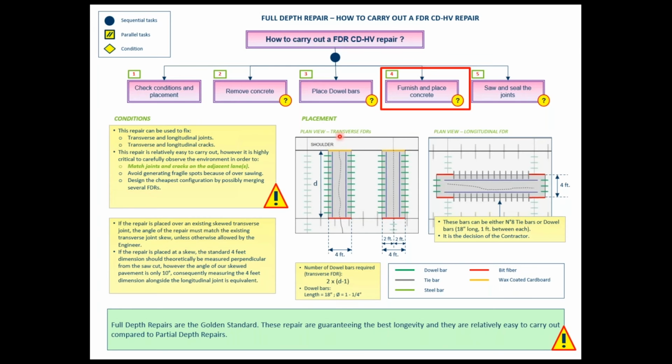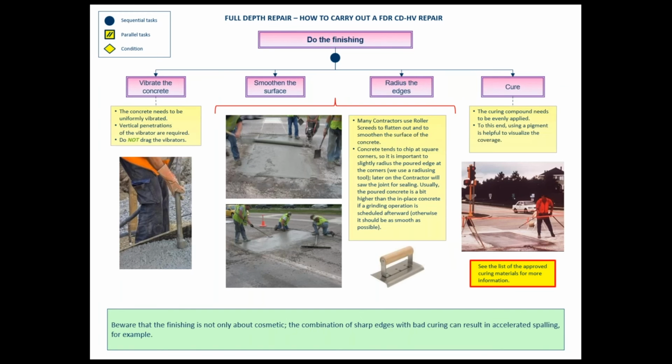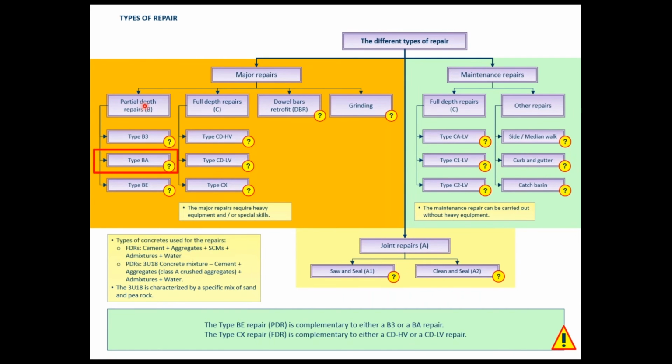So then it would come back around. We did the dowel bars, furnish and place the concrete. Okay, then it's going to show you some extra reinforcement that we put in at the time we do the concrete pours. I'm going through these pretty quick because this is just the basic format. Then it came back around, and you could click on whatever you wanted at that point if you wanted to go into partial depth repairs.